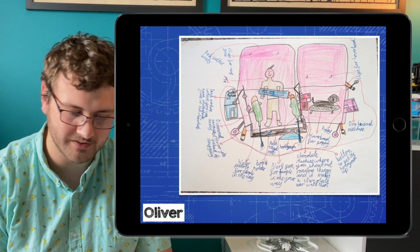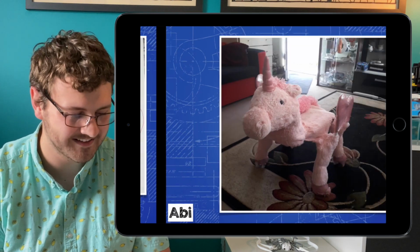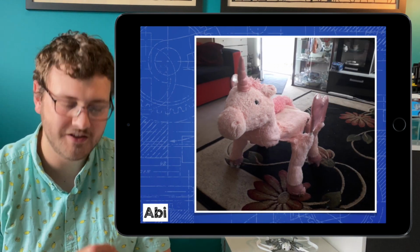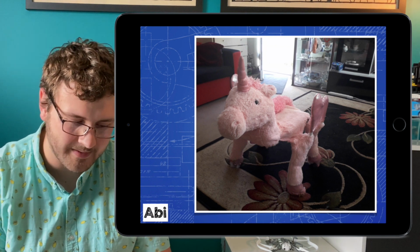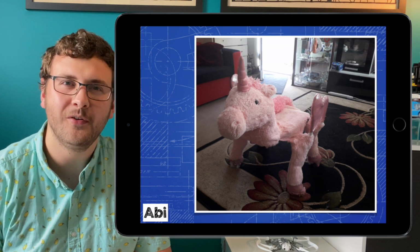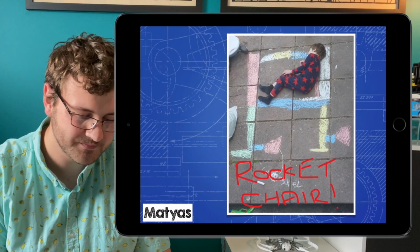But that is an incredible chair, I would very much like that. I probably couldn't afford that, but I'd very much like that. Abby has actually made her dream chair, and it is a unicorn, so a really great effort there, Abby. I can imagine that that's exactly what you'd like in the dream chair. Soft and fluffy, and a unicorn perhaps to take you around where you want to go.